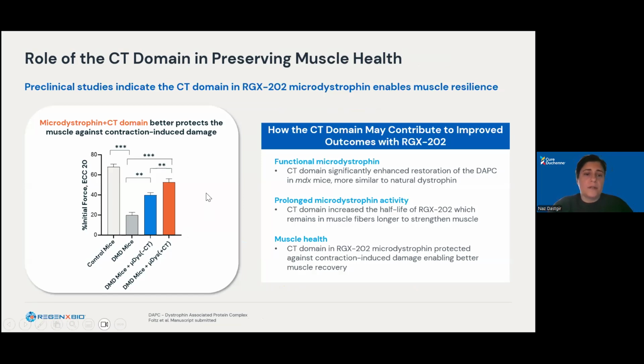If you look at the figure over here, hopefully my cursor is showing up, you can see the initial force that a mouse can generate if they're a control mouse, which means they don't have disease. And then you have a mouse with Duchenne, and you can see that percent of force decreases from about 68% to about 20%. If you administer to the mouse microdystrophin, the transgene for RGX-202, without the C-terminal domain, you generate better force, but you can optimize that with the addition of the C-terminal domain. It's this preclinical data that allowed us to make the decision to include it in the transgene, which we now administer to our participants in the study.